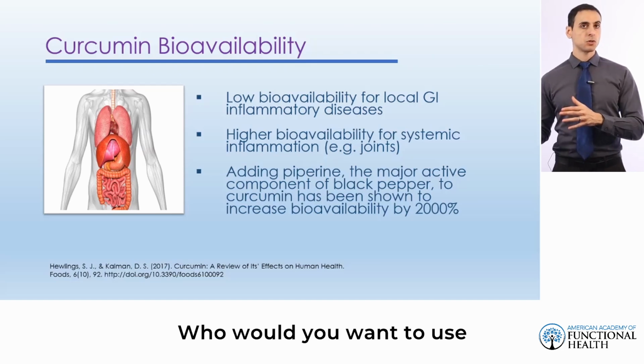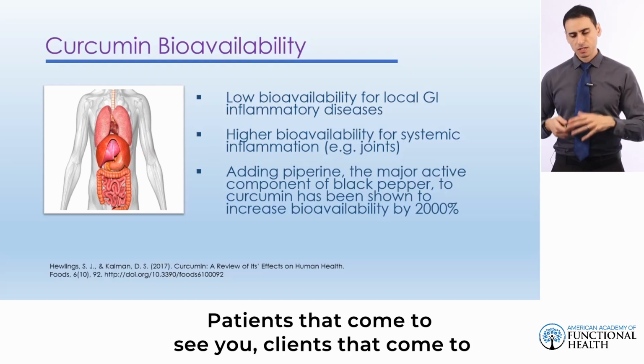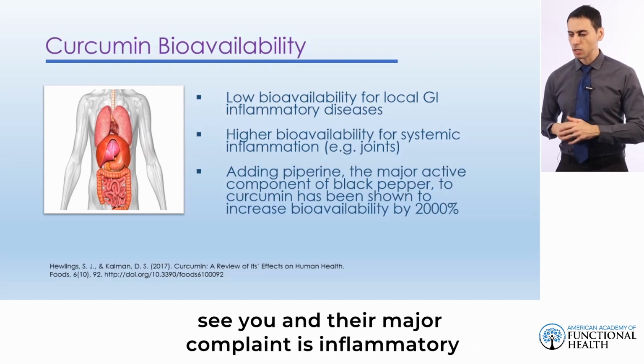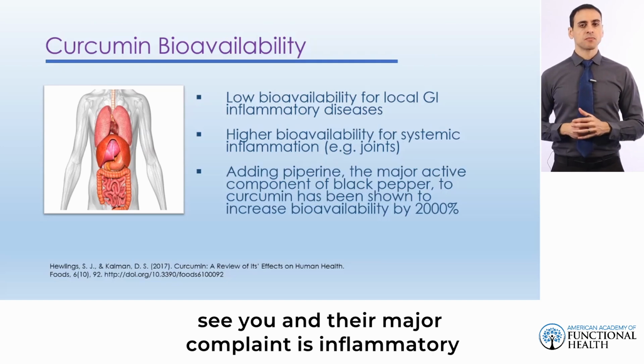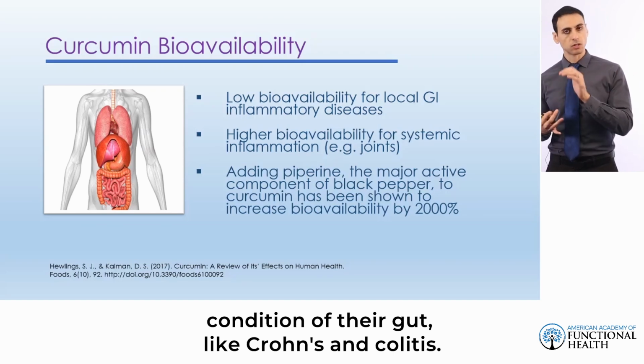Who would you want to use curcumin with better bioavailability and who you won't? Patients that come to see you, clients that come to see you, and their major complaint is inflammatory condition of their gut, like Crohn's, colitis.